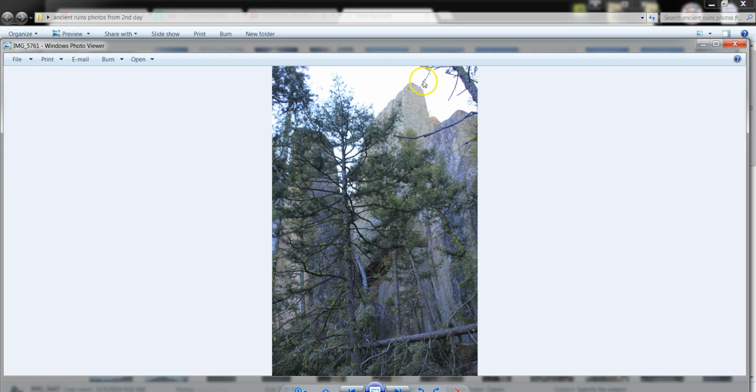Okay, this one right here, this is just another one that was out here, and this was one of the tallest ones. I mean, this thing's probably like 75 or 85 feet high. These huge blocks, all neatly stacked.